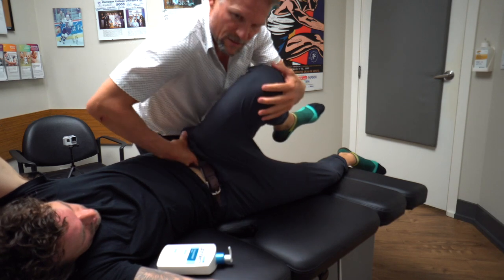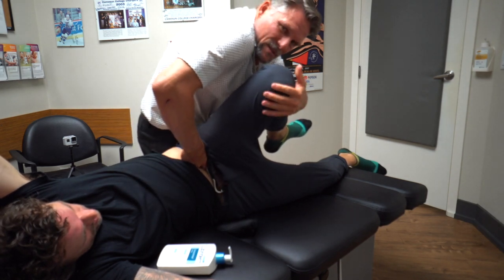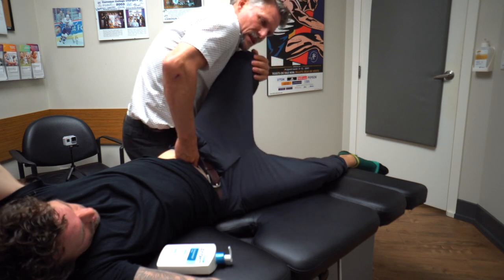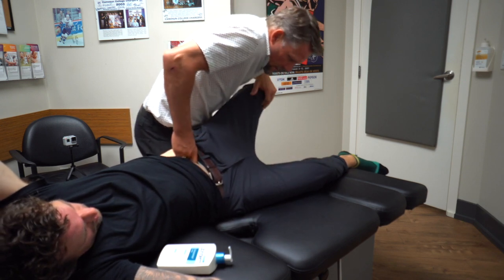That clunk is because one muscle's flicking over the other because it's too tight. That's a sign that there's a lot of tension in there. You can feel it though.